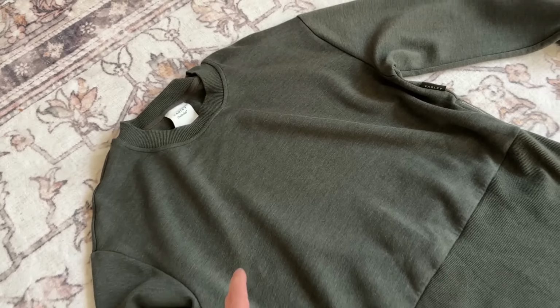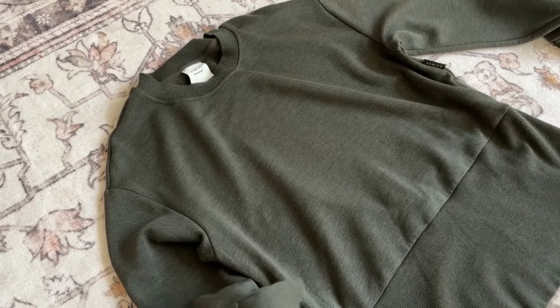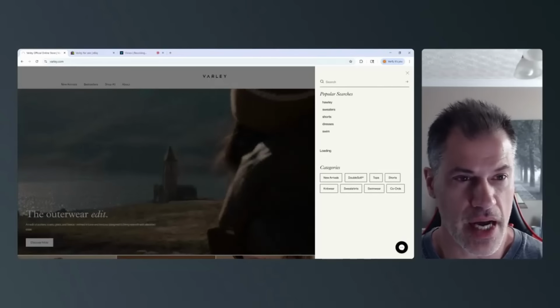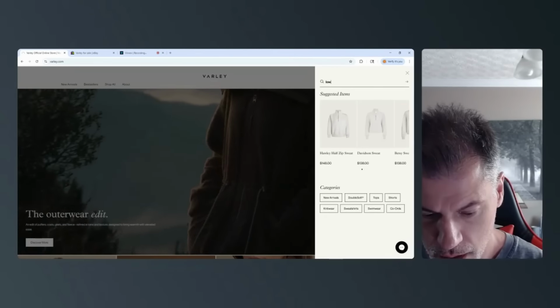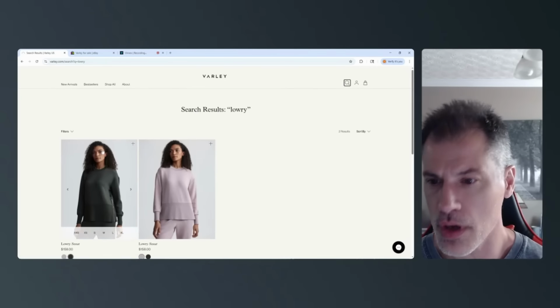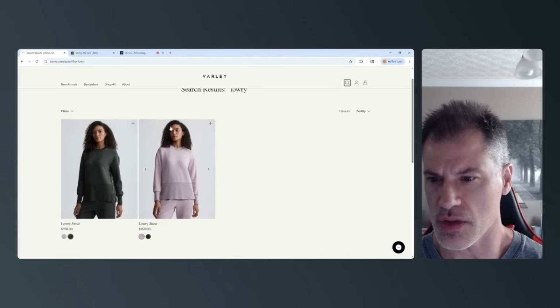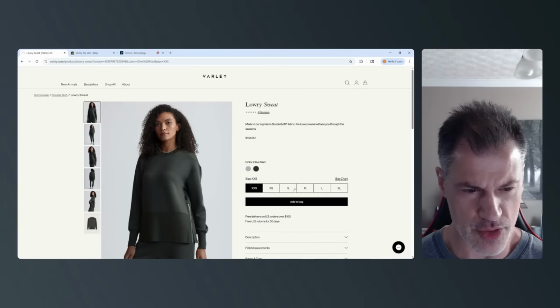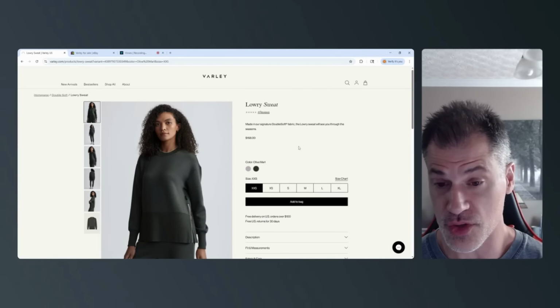Even though it's $60, you'll see here in a second, this is a really good value because this is in like new condition. All right, we're on Varley's website. I'm just going to search Lowry. Let's see what this retailed for. So we have two, well, okay, it looks like the same thing. So here's the Lowry sweater. Retails for $160. We have all the sizes in stock. I mean, this looks really nice.